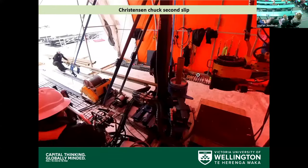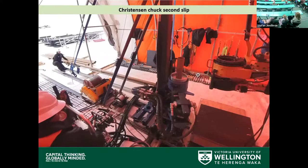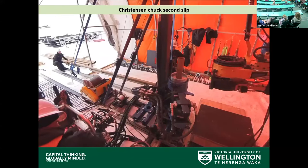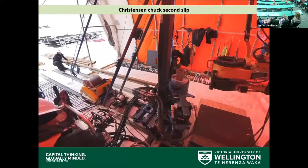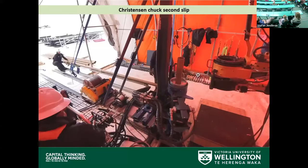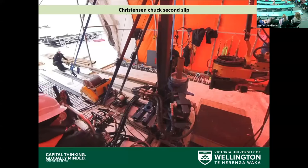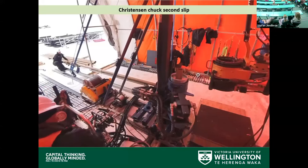All right, and this is the second one. This is the one where we were lucky. So coming up to chuck, releasing on the foot clamp. What saved us there was that collar. We would have lost everything. So the collar, the thing that we were trying to get around with those shoes, actually saved us.